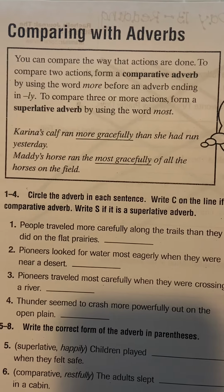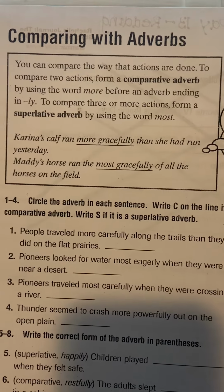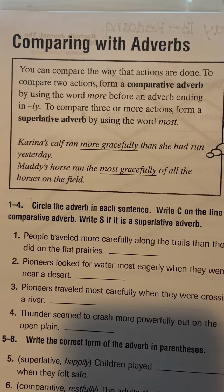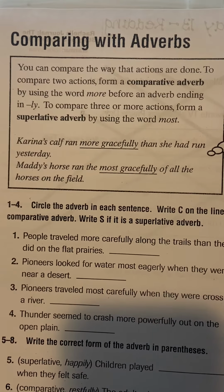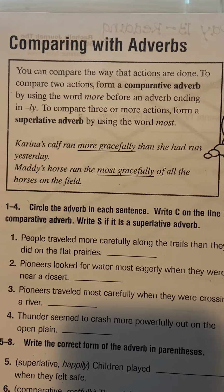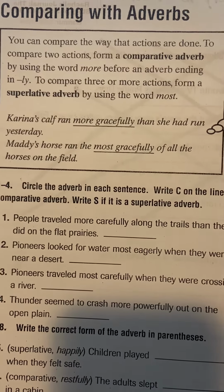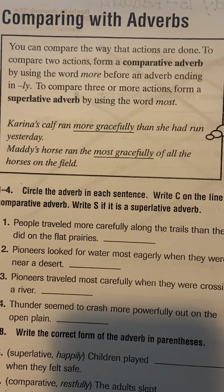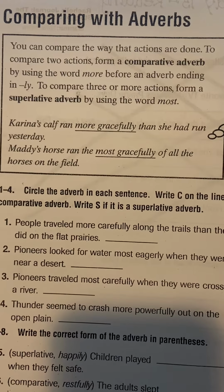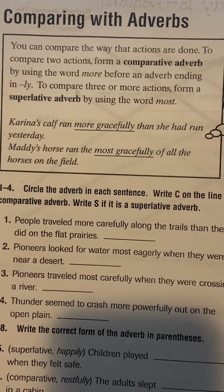To compare two actions, form a comparative adverb by using the word more before an adverb ending in ly. To compare three or more actions, form a superlative adverb by using the word most. Karina's calf ran more gracefully than she had run yesterday. Or Maddie's horse ran the most gracefully of all the horses on the field.